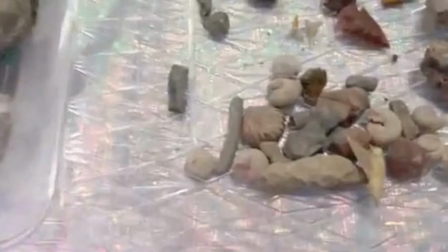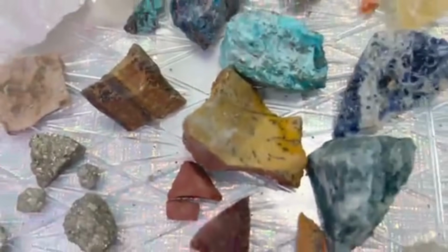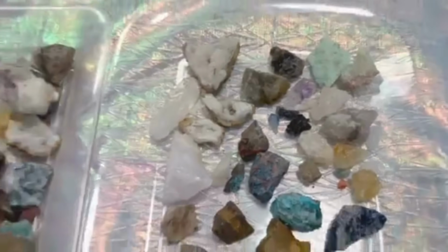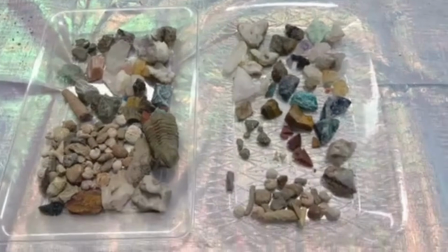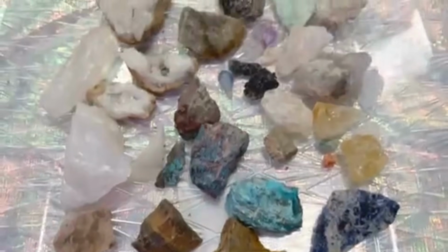Bucket number 2 is a lot fewer. Maybe some of these stones are a little more valuable. I'm not really sure how they decide what goes in what bucket. I kind of assume it's random, and maybe we just got a fluke on this one.